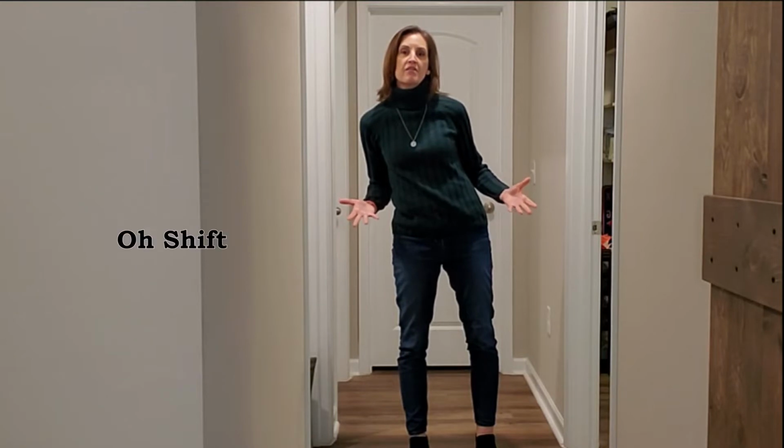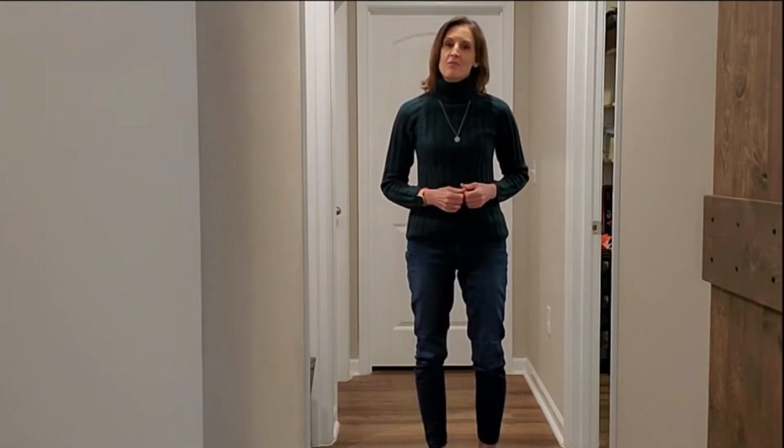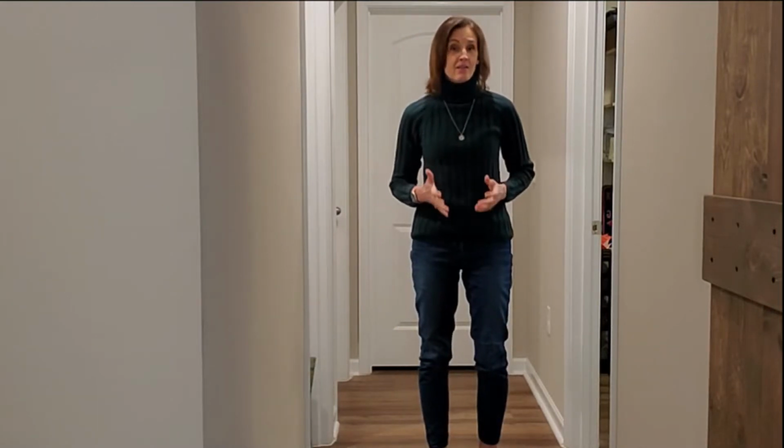Oh, shift, I'm stuck. Has this ever happened to you? You injure your back, and then when you get up in the morning, you're stuck shifted like this and you cannot straighten up. I'm Holly from Body in Motion Physical Therapy, and in this video, I'm demonstrating side glide in standing.